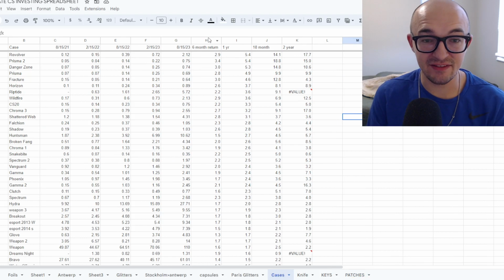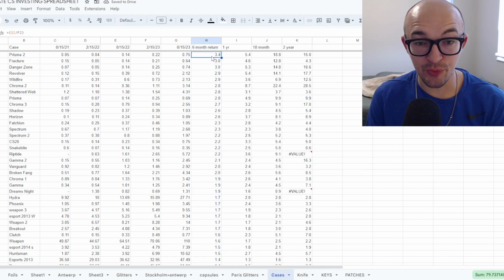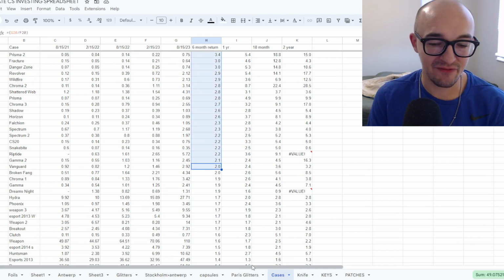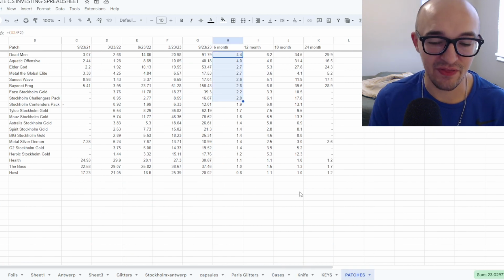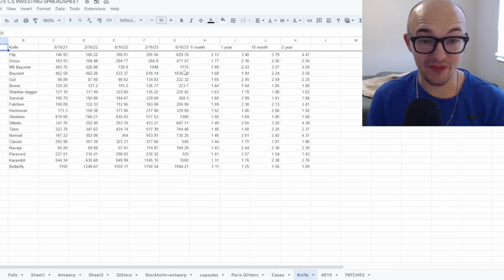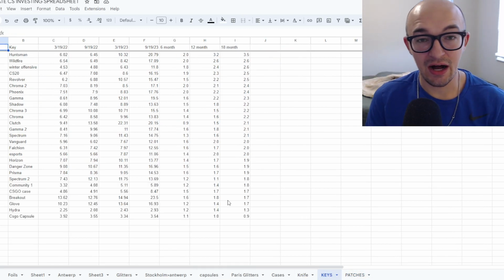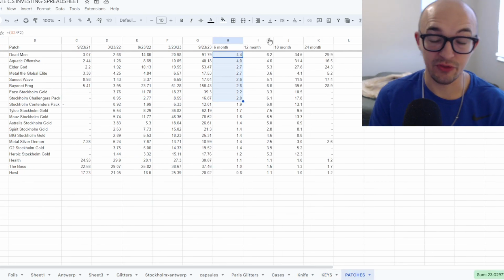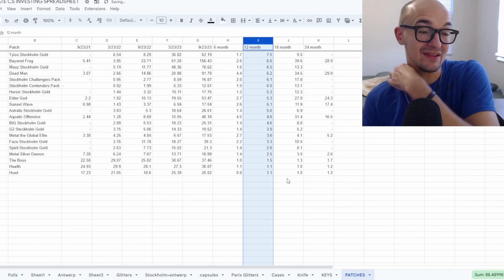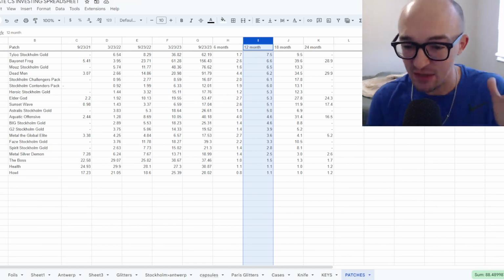Now, if we go to something like cases, I have all my cases pulled up here with the last 6 months return. The best case is up 3.4x in the last 6 months, and a lot of the best cases are between 2 and 3.5x. And again, patches are at least in that range. There's a lot of patches in that range as well, and patches are outperforming things like knives in the last 6 months. Patches are outperforming things like keys, and they're competitive with some of these major capsules and major stickers as well, which I thought was very, very interesting. Now, if we look out at the last 12 months, patches still are doing insanely well.